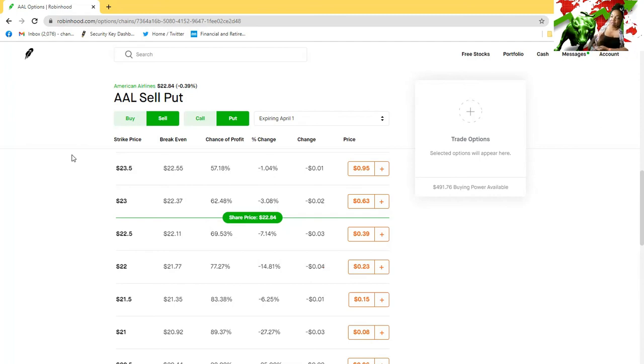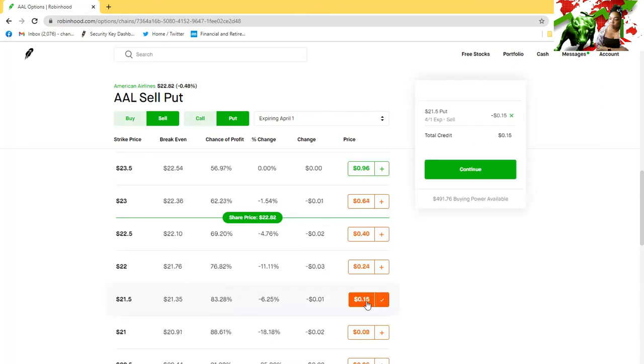So if I have enough for 100 shares, and I want to own this at $21.50, $21.50 times 100 shares is what I would need in my bank account. So that's $2,150 that I would need to make sure I had in my bank account, or my Robinhood account, sorry, to cover it. And what I would do is select that I'm okay with selling it.